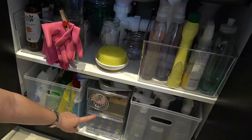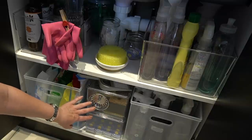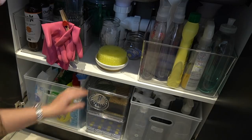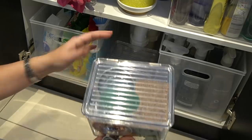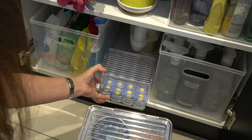These are really great quality. I've had these for many, many years. I've also got the fridge bins in this same range, so definitely recommend those if you like the look of that. And super convenient because they're stackable and they've got a nice, neat lid.